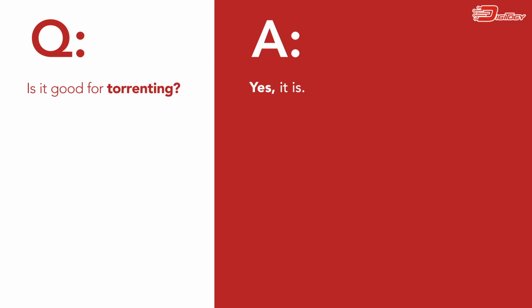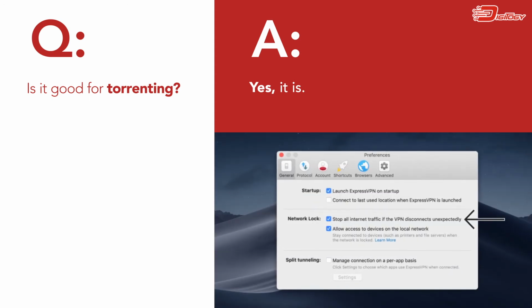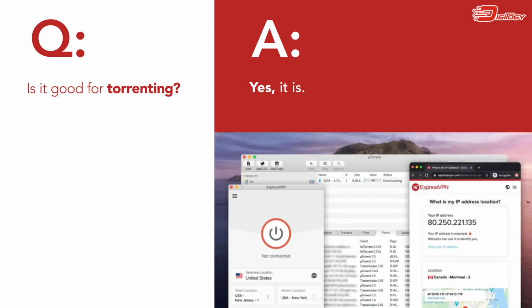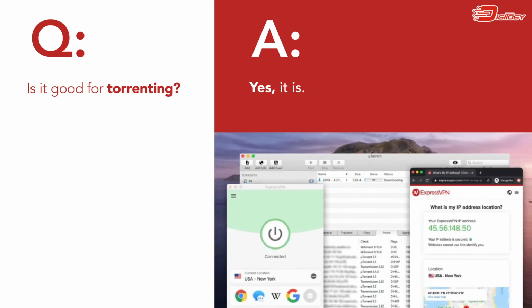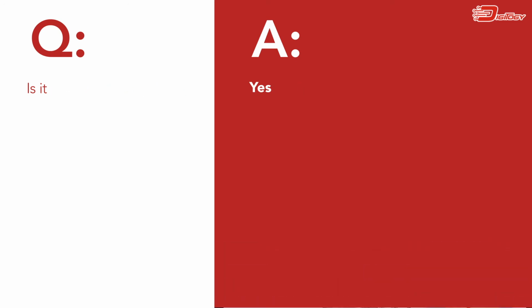Is it any good for torrenting? Yes, it is. Why? Because it's allowed. It's important to respect the terms and conditions of the service to avoid trouble. Because of its industry-standard 256-bit AES encryption that hides your activity. Because it's not keeping any activity log that could be used to identify you. Finally, because it offers many features to protect you when torrenting.